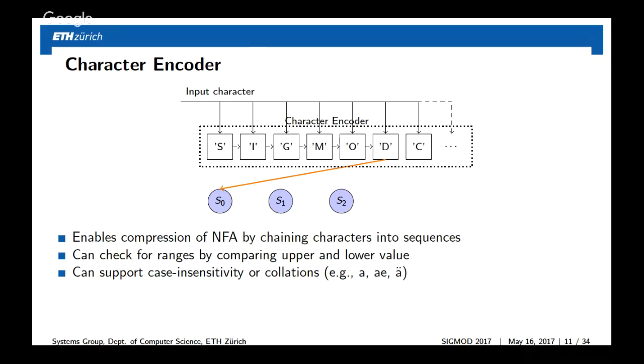We also have a flag to support case insensitivity, so we can check at the same time the lower and the uppercase character, and if one of them matches, it will trigger a state. And this can be extended for collations where we would match the same alternations of a character concurrently, and if one of them triggers, it will correspondingly trigger the state. If you look at this architecture, we see it would be very easy to switch out these characters and just match a different string instead of SIGMOD. Thereby we are able to parameterize this hardware at runtime by just swapping out the characters with different characters. And also these flags are just individual bits.